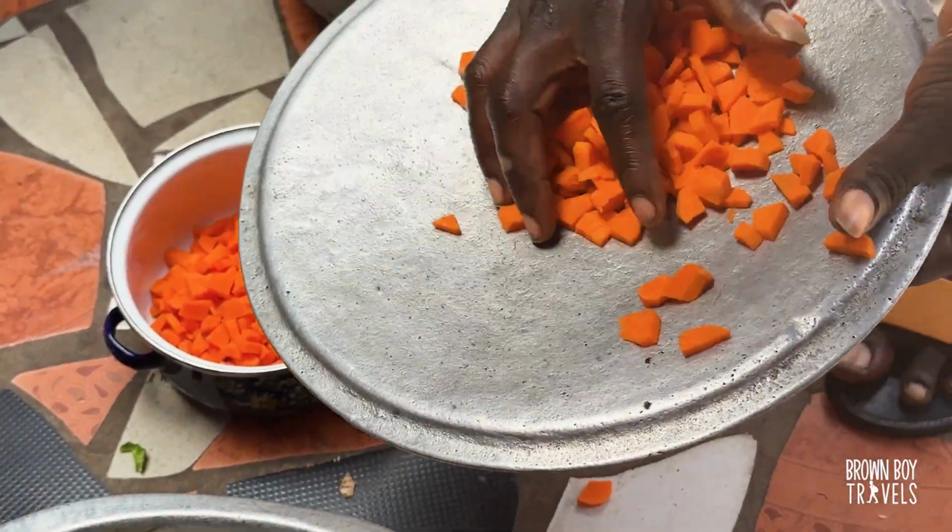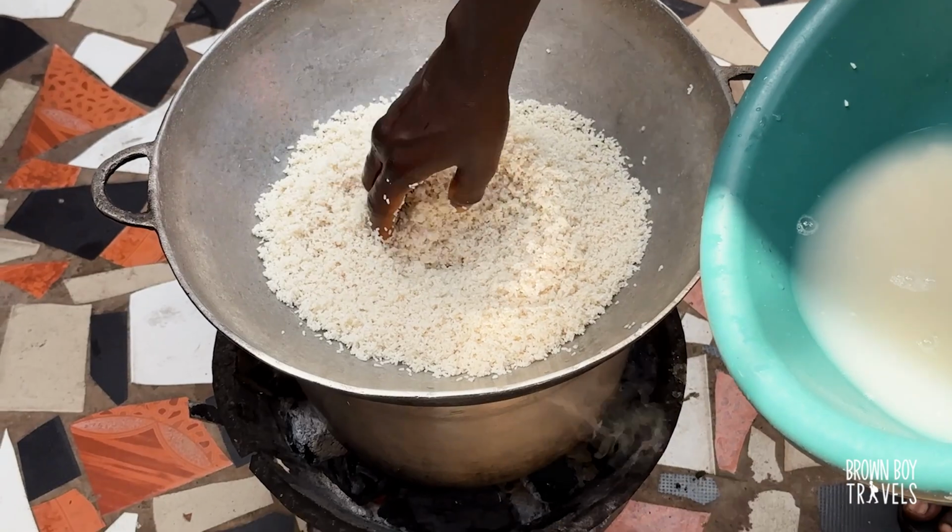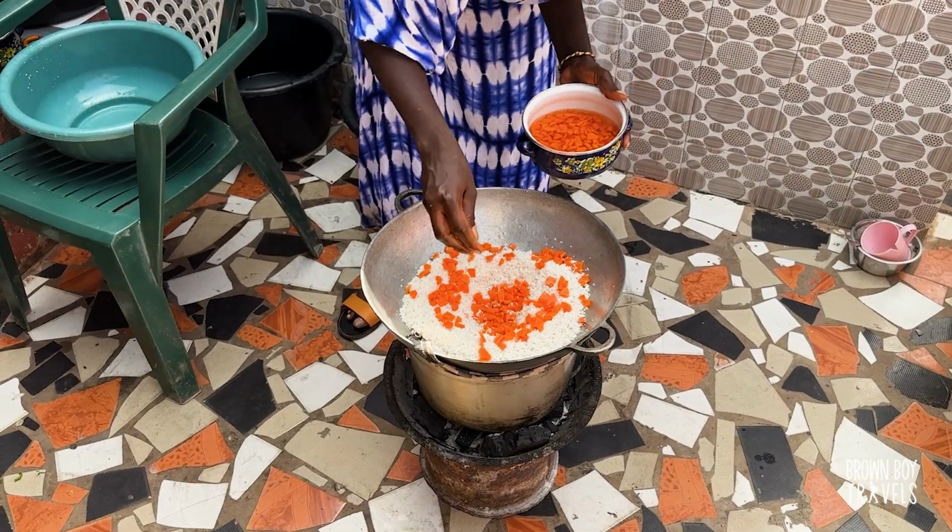Maryam added some carrots to the rice just for me, and then she actually steamed it before boiling it, which I've never seen before, but the rice was really nice and soft.